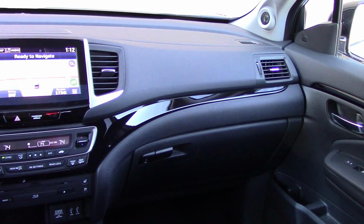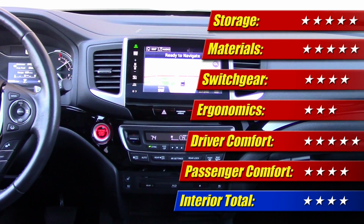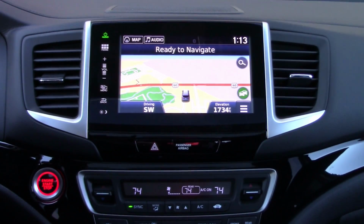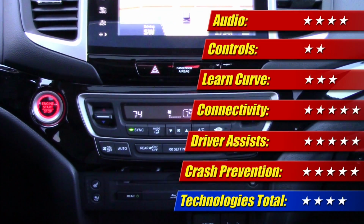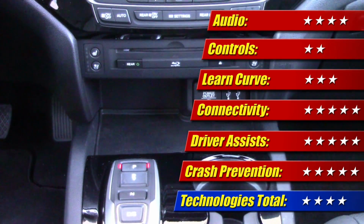Overall, the interior has an impeccable fit and finish with the kind of material quality that I've always come to expect from Honda, the ergonomic complaints being some of the only ones. It earns 4 of 5 stars. When it comes to technologies, high marks are given to what does work well, like the driver and crash prevention aids, which allow multiple options for customizing, including an off switch. I love that. Technologies, therefore, earn 4 of 5 stars.